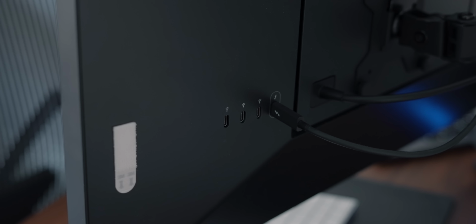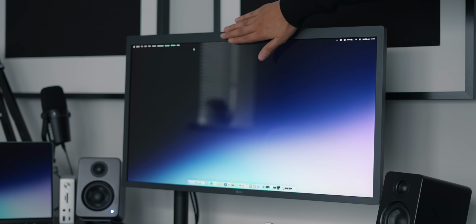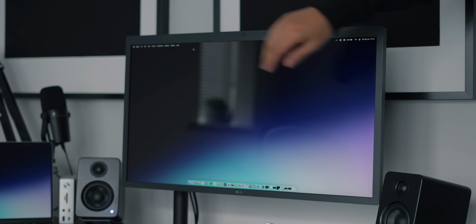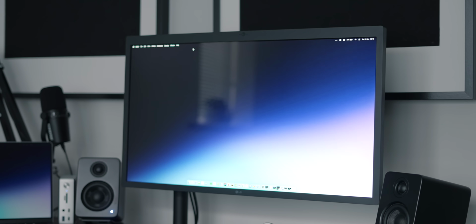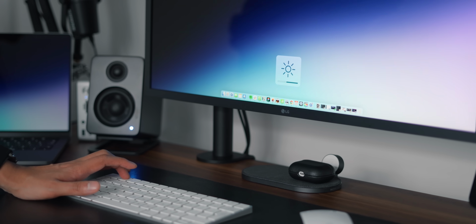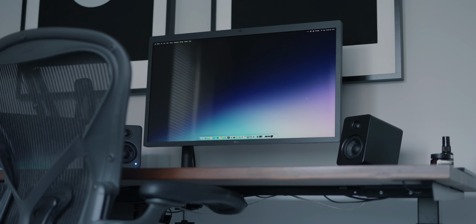for connecting any peripherals. One of the most underrated features though about this monitor is the automatic brightness adjustment. There are actually very few monitors out there which have an option like this. I can also adjust the brightness manually with my keyboard without having to mess around with any buttons on the monitor itself. For me, this monitor does everything I want it to and is ideal for creative work.